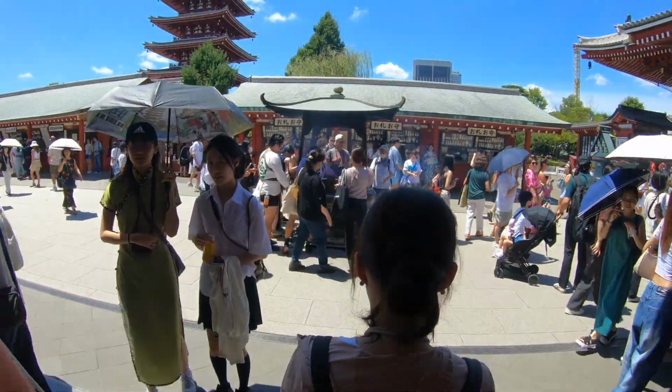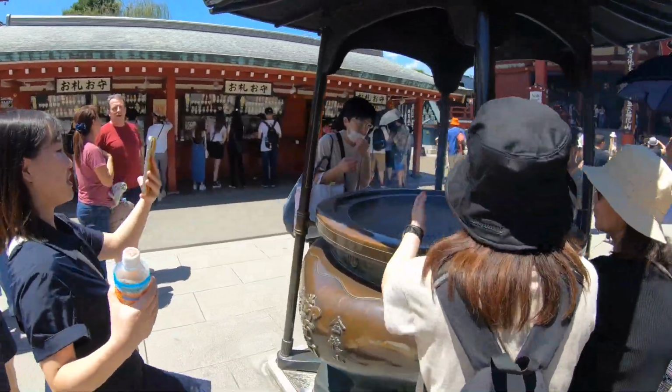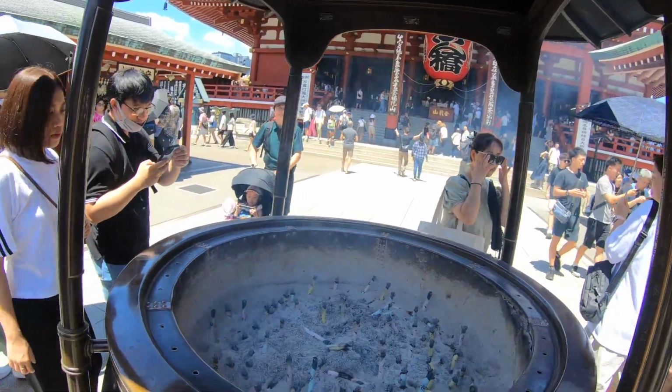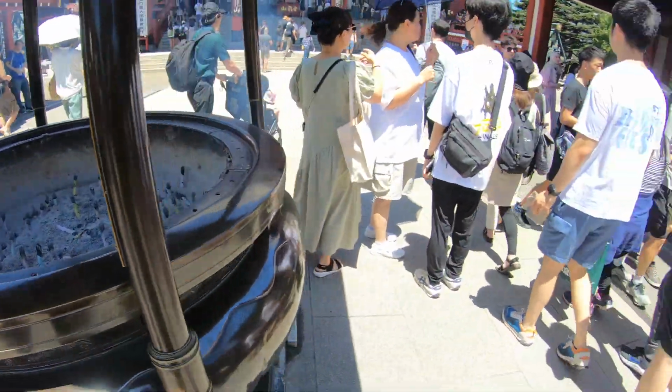Let me show you a close-up of what the incense burning looks like. Here, this is where they put the incense after the fire's gotten going. And this is them right there, raking in all the aroma. Look at that lady there, fanning herself with nothing but incense. In Buddhism, they believe the incense will bring them luck and happiness.